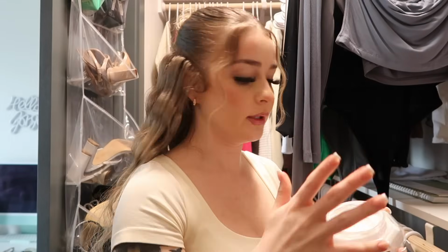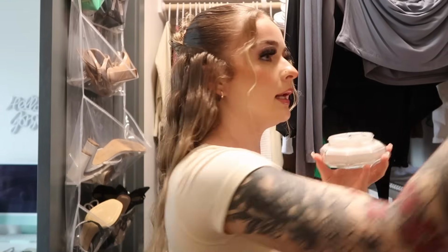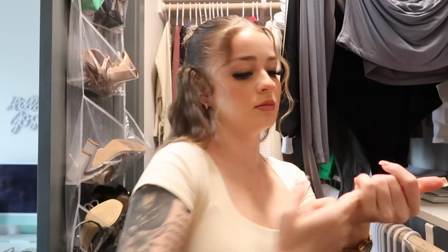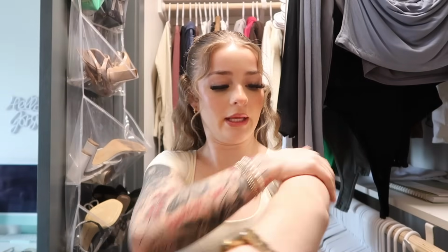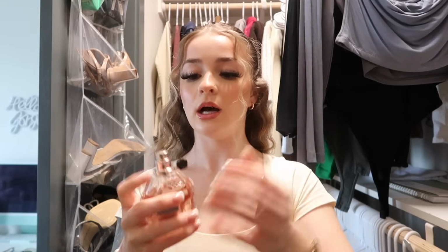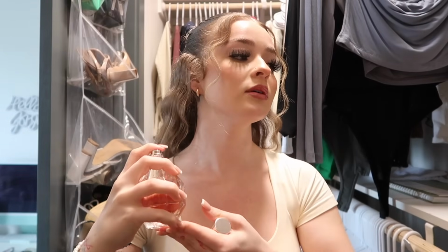Now I'm picking up my perfume, and I think I'm gonna just go ahead and do this Victoria's Secret combo, because I have the body cream that matches it. I'm gonna put a little bit of this on my arms and stuff, so I smell all yummy and delicious. God, this one smells so good. And then I'm gonna top her off with some of the perfume.